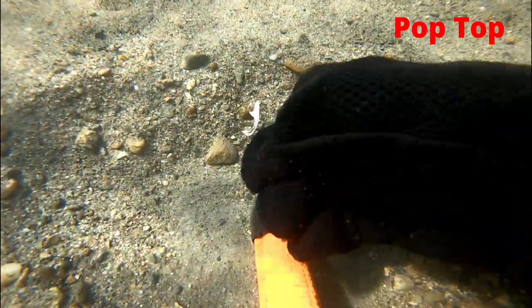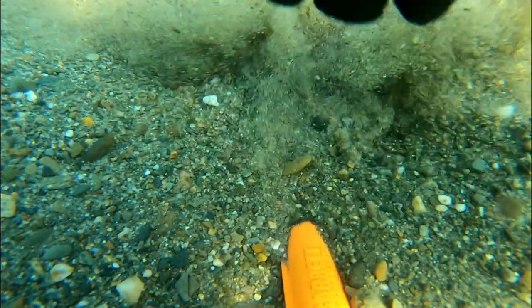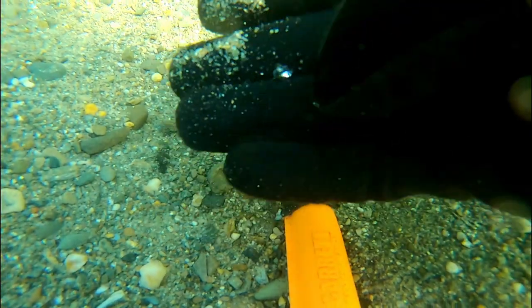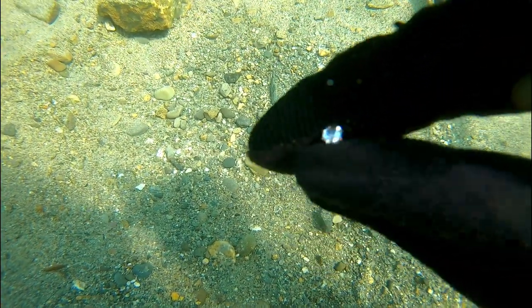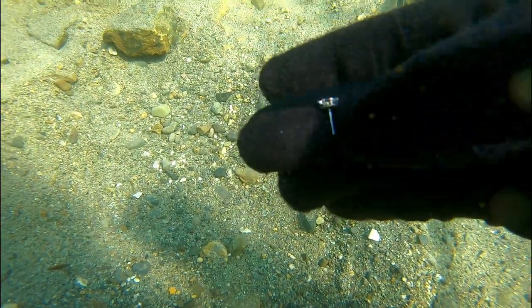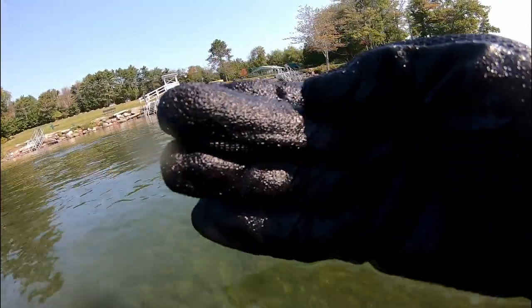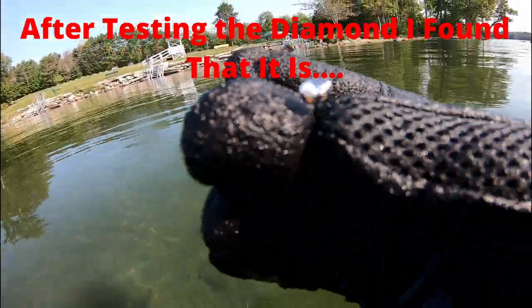Our first find was a soda pop top. Well, half of a pop top. This was a cool find, a diamond earring. I'll need to use my diamond tester to see if we found a real diamond or not. First find of the day. It's not a diamond.